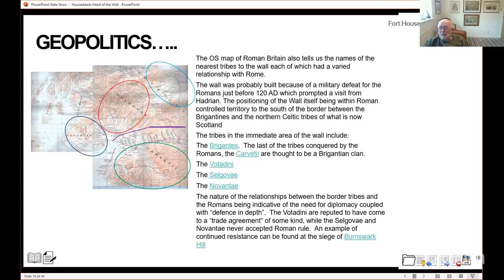But one of the things they found at Burnswark, which illustrated the nature of the efficiency of Roman artillery, was a couple of thousand crossbow bolts, for want of a better phrase, or ballista rounds. But what had happened was they'd been drilled through, and what that meant was as they went through the air, they kind of went meow. So this bit of psychological warfare was also built into the nature of the siege.